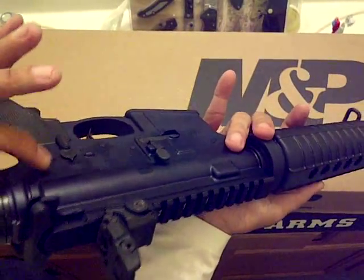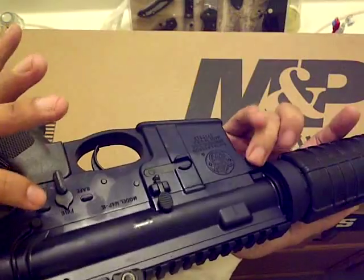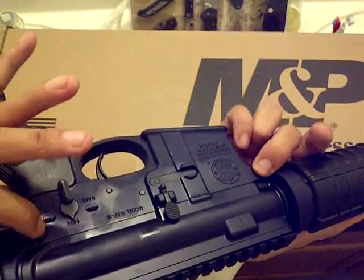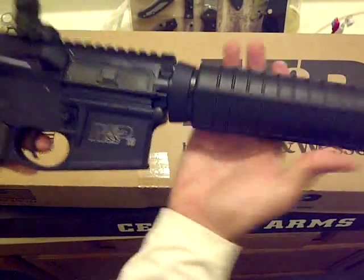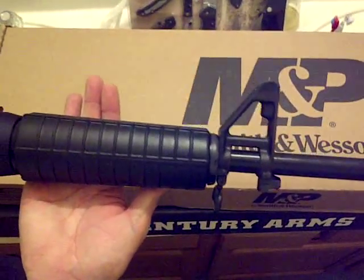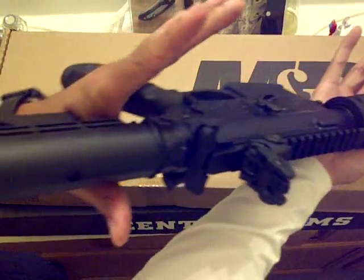It's very, very tight on the takedown pins. I'm not sure if I'm going to even do the front takedown pin, but I did the second just to look inside. So a quick look at it, and that's about it. I'm not going to make any changes to it. I'm not going to add anything more to it.